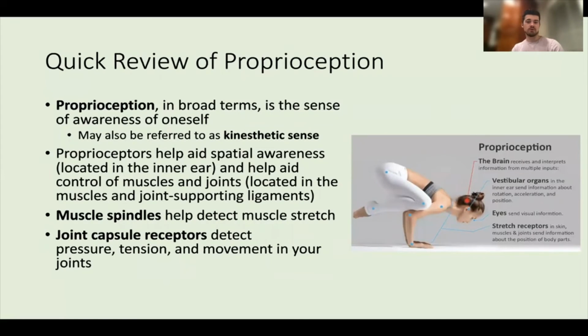Okay, and then a really quick review of proprioception. Proprioception in broad terms is the sense of awareness of oneself. So it's spatially, how you control your limbs, where you can see yourself in space. And it's also referred to as the kinesthetic sense. So proprioceptors help aid spatial awareness.